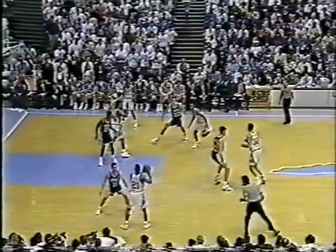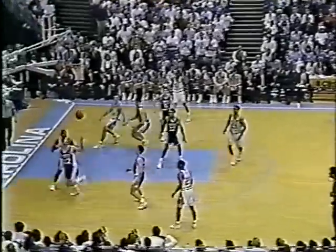Now Duke goes back to man-to-man. I wouldn't be a bit surprised to see him go back to the zone first chance they get. Just want to show something different. Kubek almost took it away.